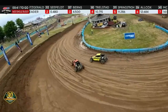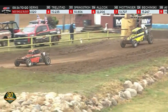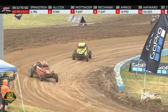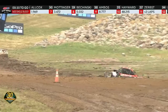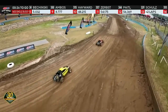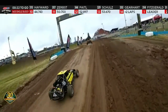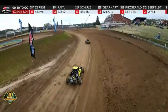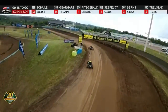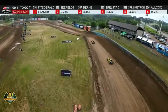Look at that, driving across the center of the corner. Ooh, Seefeld, if he wanted to play physical there, he had the opportunity. He could have just moved Fitzgerald gently up the track a little bit, but he thought better of it. He's going to have a couple more shots at this, and this is where Seefeld is a little quicker in this section here. Right after we go off that barn jump, you will see Seefeld go a little bit wider, trying to get that grip.